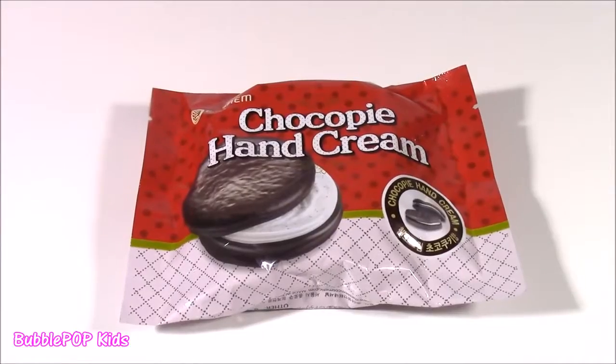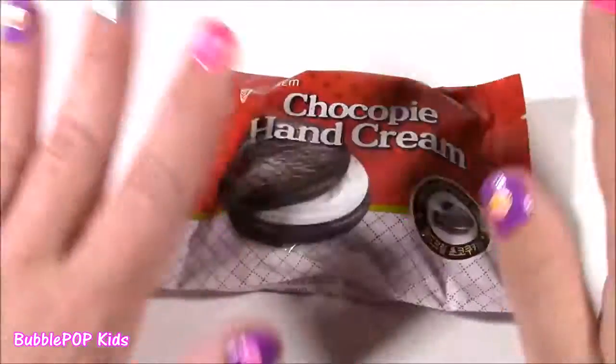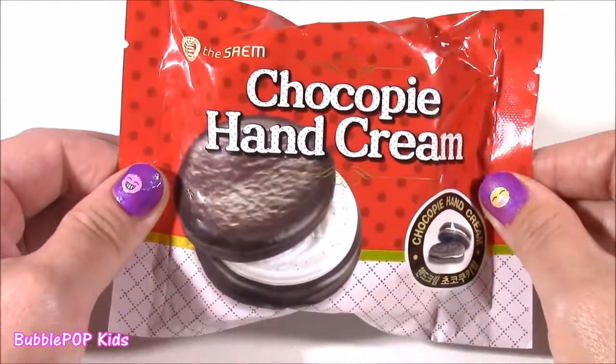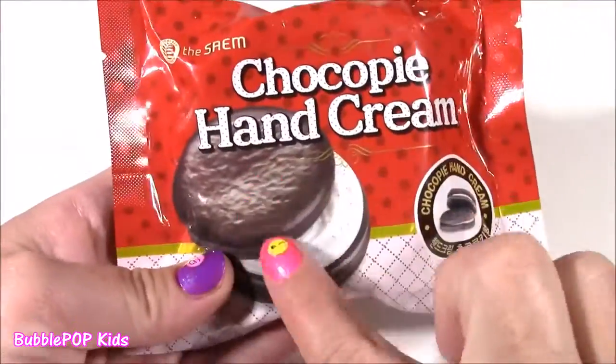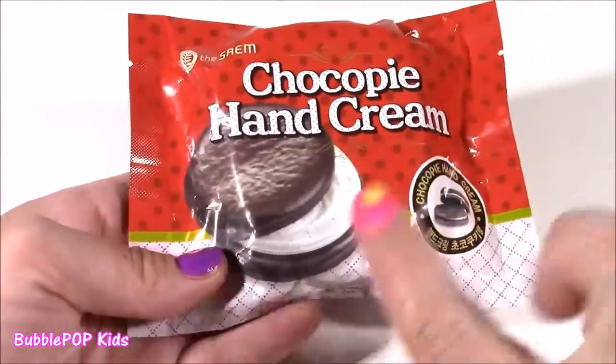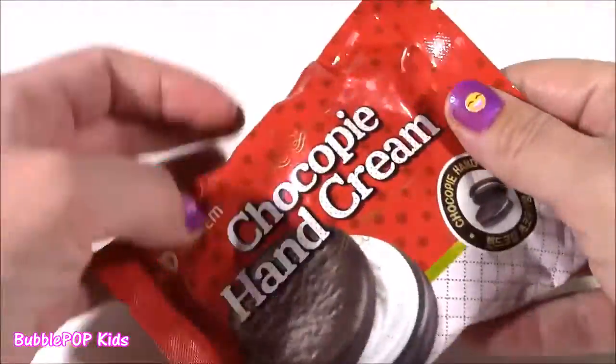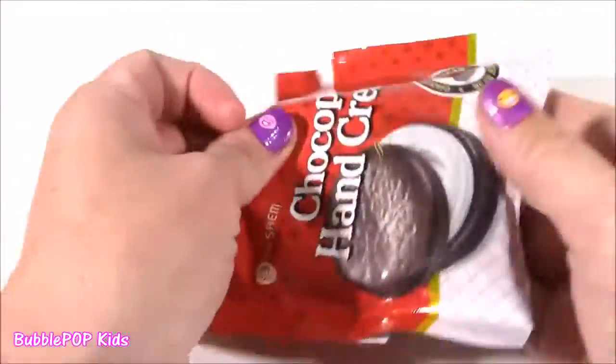Next up, this is what I'm probably most excited for besides those little nail polishes. This is a ChocoPie scented hand cream. And it actually looks like it's in the shape of a ChocoPie. Kind of looks like an Oreo cookie to me. I cannot wait to open this. I've been waiting. I wanted to wait till we did the video so we could do it together.